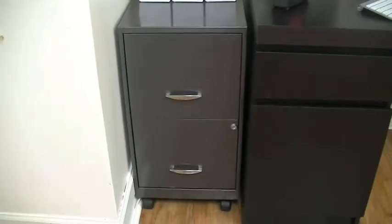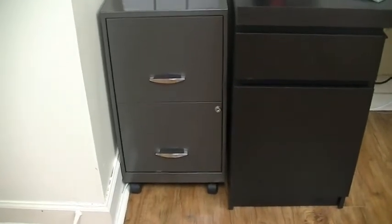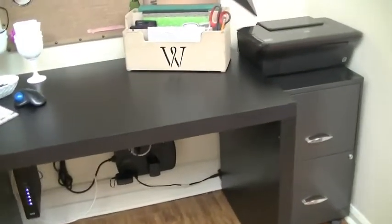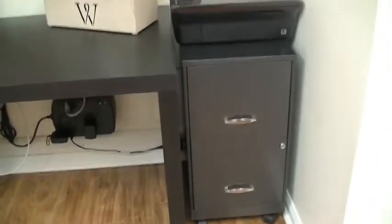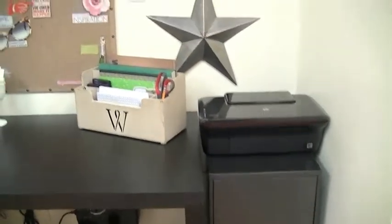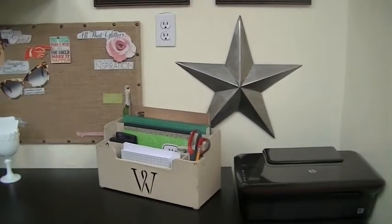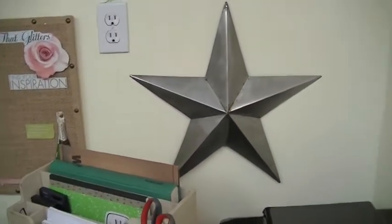And then this is one of the $16 filing cabinets I purchased at the Salvation Army. My husband put the wheels on it and we redid our files. And on the other side is the other filing cabinet with a printer on it. You'll see up here, that is the snowman star that you saw in a thrift store haul video.